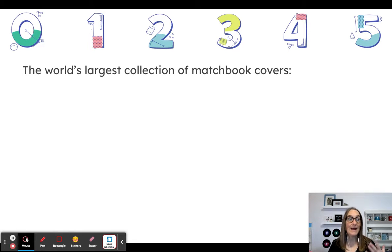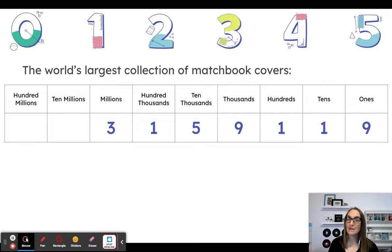But you could get them at kind of random places like tourist attractions or hotels or bars or bowling alleys or restaurants for free in the past. And a lot of them had cool designs or images or logos on them. So people would sometimes collect them sort of as souvenirs. And get ready for the world's largest collection of matchbook covers to see how big that number is, because it kind of blew my mind. There is a person out there in the world who collected over 3 million matchbooks.